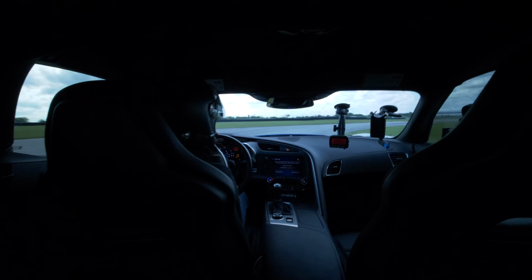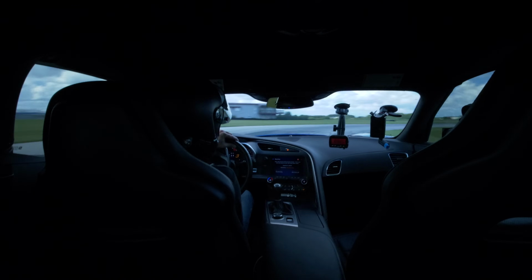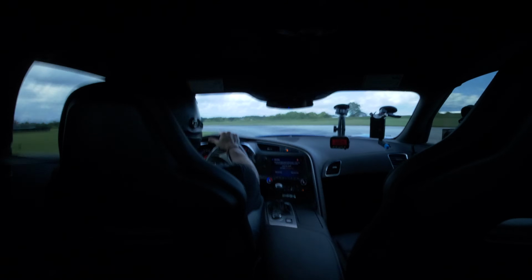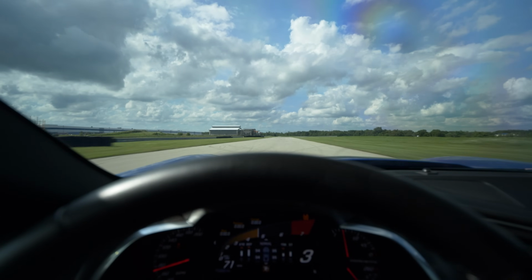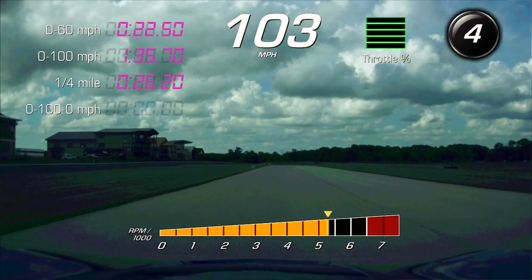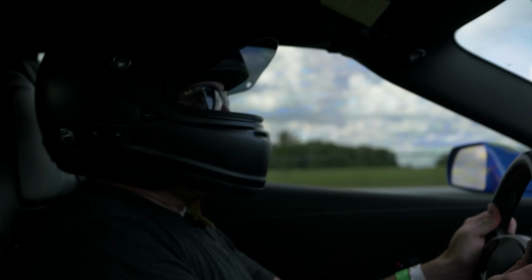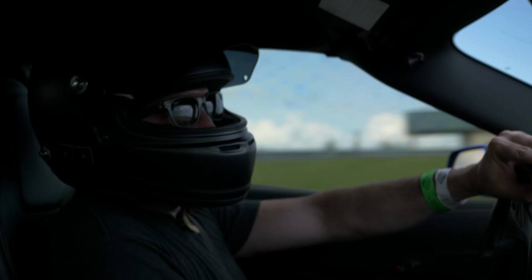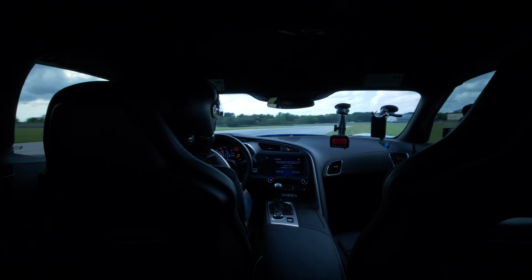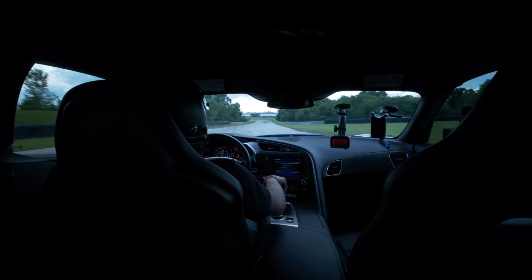The main thing is in the tight stuff. That's where it makes the biggest difference. You can jam this thing in and it doesn't wash out. You're not constantly fighting the car, and that's why it's so much more fun. So I guess the moral of the story is, if you want more of a track car at this point, the C7's cheaper, it's available, there's a manual transmission, and it's just more fun to drive on the track.